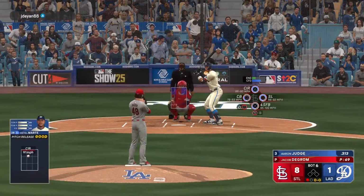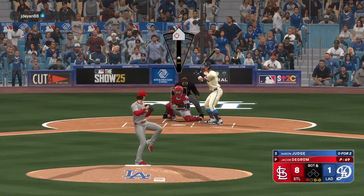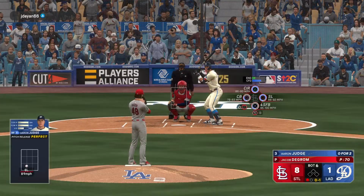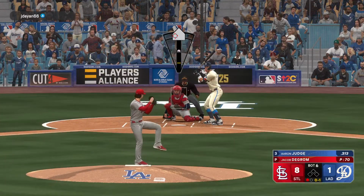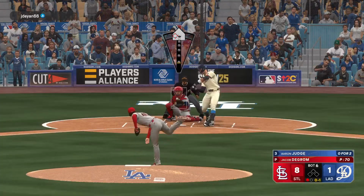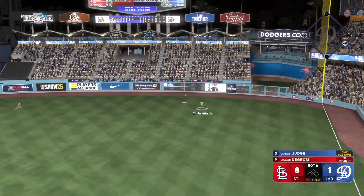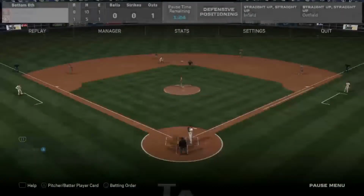And now big number 99, Aaron Judge. A little out front there as he swings through it. I'm impressed by the number of first pitch strikes. He's not afraid of contact. Some guys, they'll nip. That one is absolutely belted. That skips over the fence, so it's an automatic double.